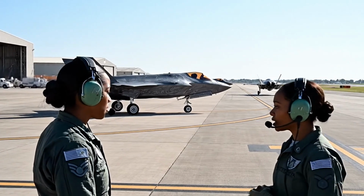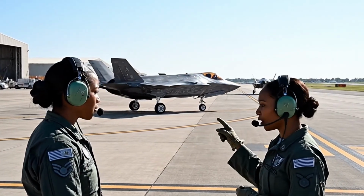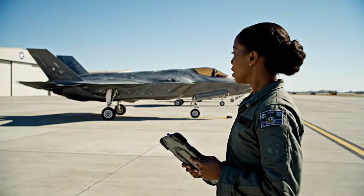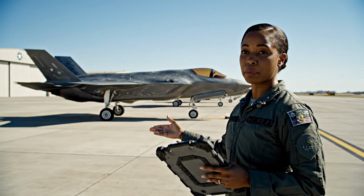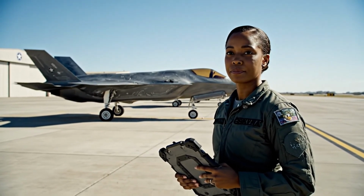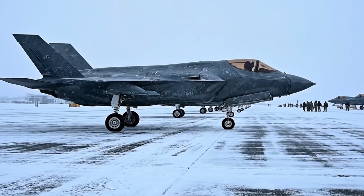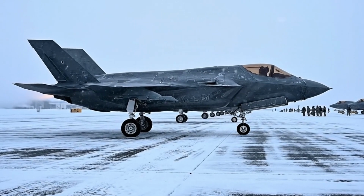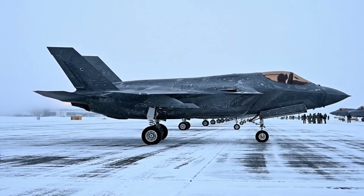The launch operation is a continuous, calculated flow. The second F-35 turns onto the taxiway, and the third. The remaining jets are holding their position, awaiting their turn in the sequence. Despite the challenging cold weather conditions, the efficient spacing of these F-35As demonstrates remarkable precision and readiness.